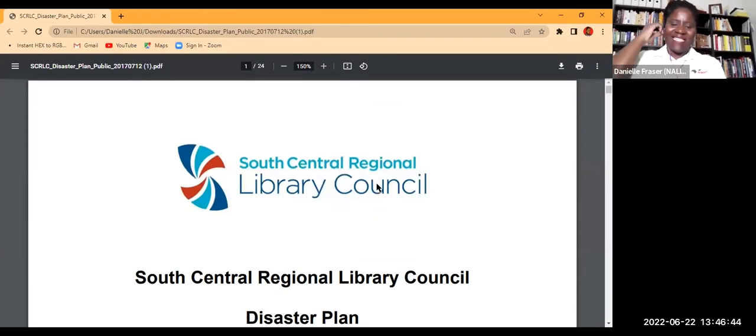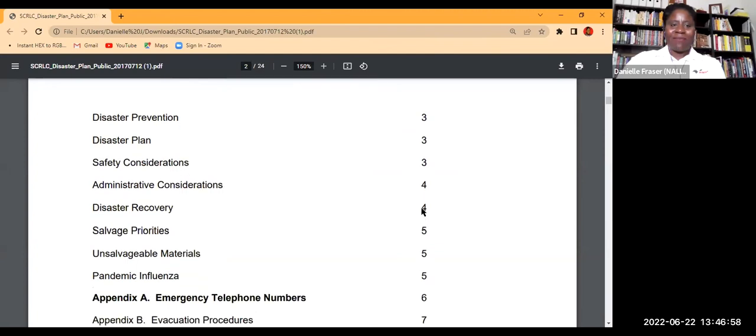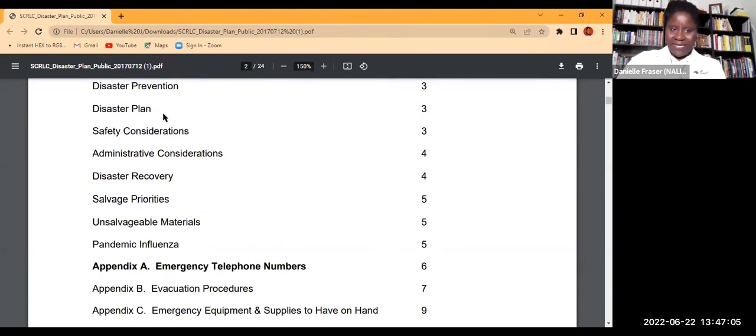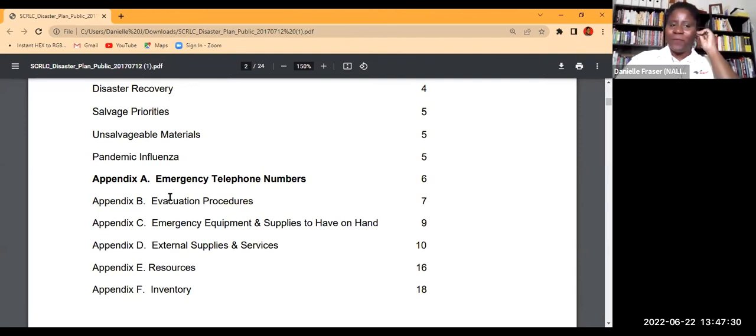You should be seeing here the document from the South Central Regional Library Council, and here is their disaster plan. They actually have when the plan was done and when it was updated, right? And a table of contents. I like that they first have a bit on disaster prevention, then the plan, considerations for safety. In their administrative considerations, they're looking at financial, who's going to be the one managing, accessing funds, etc. They list what should be the salvage priorities. And then there's even a bit that includes pandemic, which of course might be a bit new for a lot of organizations now, especially as we've dealt with our recent pandemic.